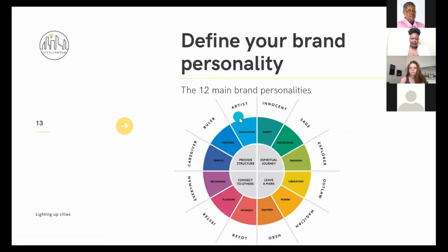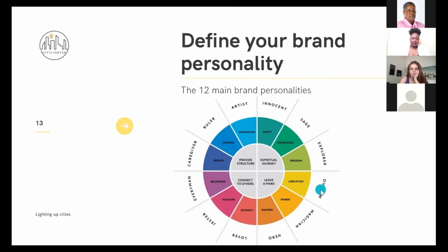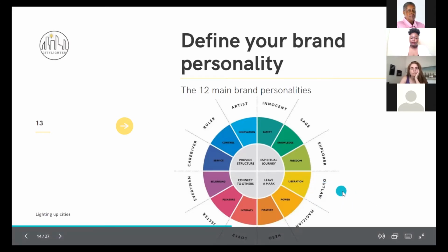Innovation is something too that I've seen a lot of tech or technology companies use blue. So for example, my colors are yellow because there's a liberation that our company is focused on, how to liberate people who want to start businesses and solve problems, okay? And so that's why we use yellow. So you can take a moment and look at this as well.